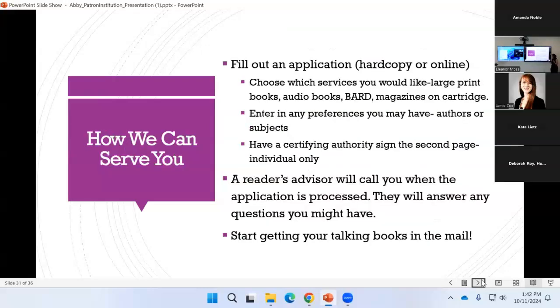All right, so how we can serve you is if, as an institution, you would like to be a part of our service, we can absolutely do that. Even if you just want an example of what the Braille e-reader looks like or what the talking book player looks like, we can send those to you as well. We would just need you to sign up with us so we have you in our system. Or you can encourage your patrons to sign up. If you don't have a lot of large print, but I know somebody that does, if you want to sign up with them, we can supplement that a little bit that way. Or if you know anybody that might need the service at all, just encourage them to apply.